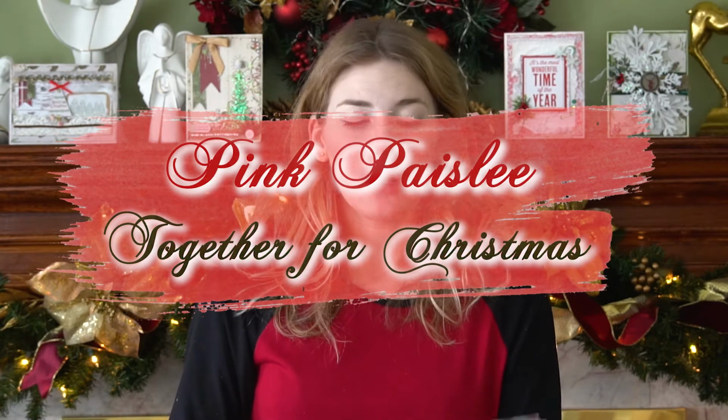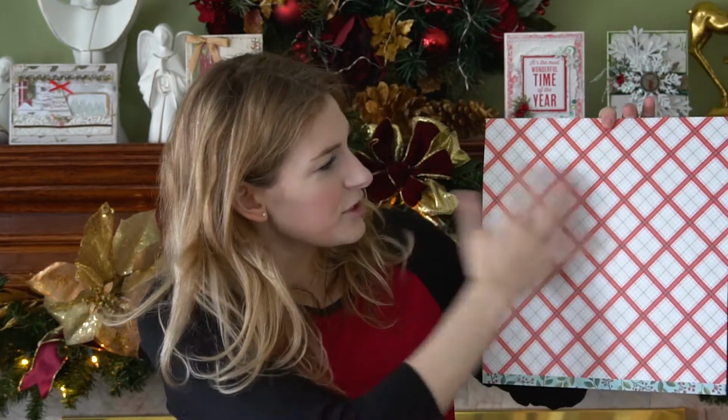It's actually quite a new scrapbooking line. It says that it's been existing since 2008. So I mean, 10 years is a fair amount of time, but it's still a lot newer than some of these other ones. So Pink Paisley's Together for Christmas line. Very basic looking ones, not quite as fancy as Yuletide, but something about it I just really, really liked. The first page has another type of plaid.